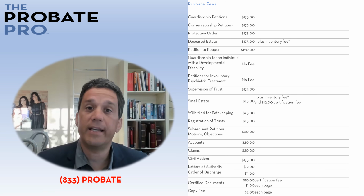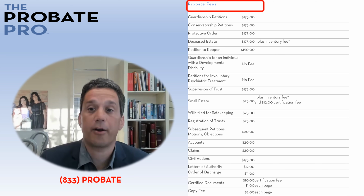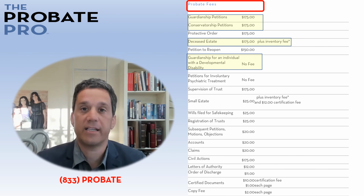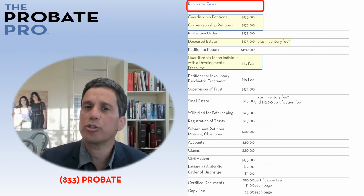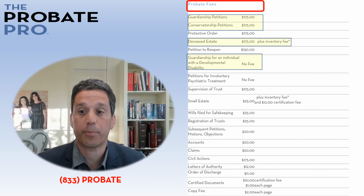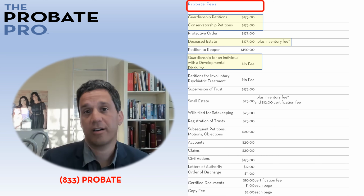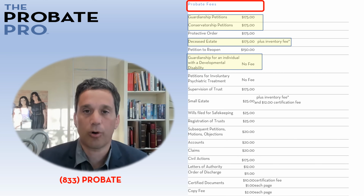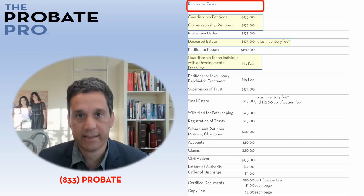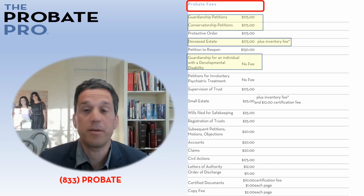The filing fees relating to various probate matters are listed here. These filing fees relating to the most common filings, petitions for guardianship, conservatorship, deceased estates, and petitions for developmentally disabled persons are listed here. Now, it doesn't tell the whole story because, for example, if you file a deceased probate estate, that filing fee is just the beginning.